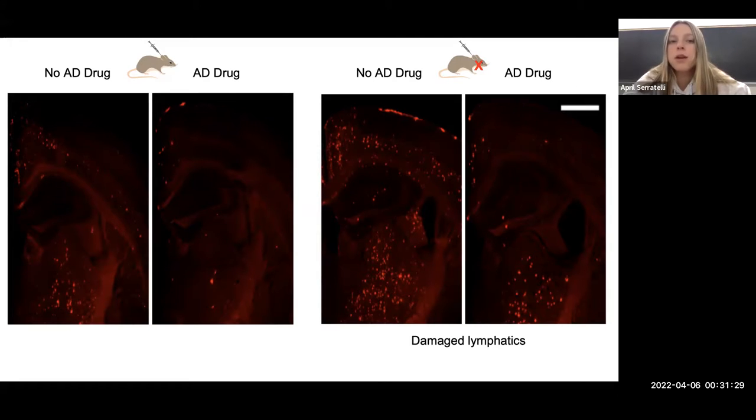However, if comparing group 2 to group 4, which both have Alzheimer's disease and both have the Alzheimer's disease drug, you can see that there are more amyloid beta plaques within the damaged lymphatic system.